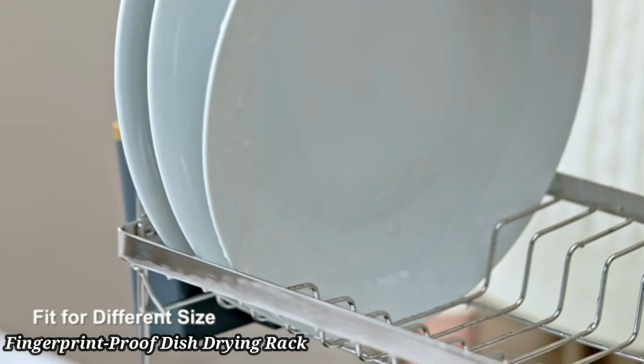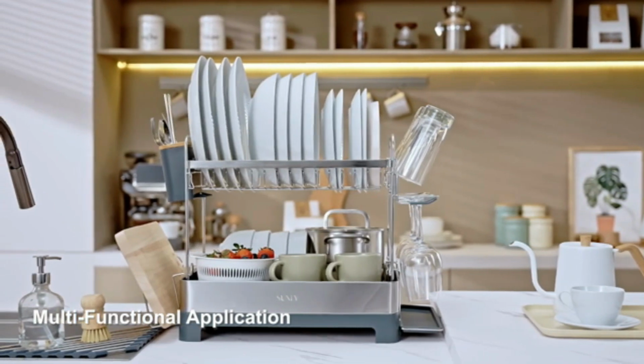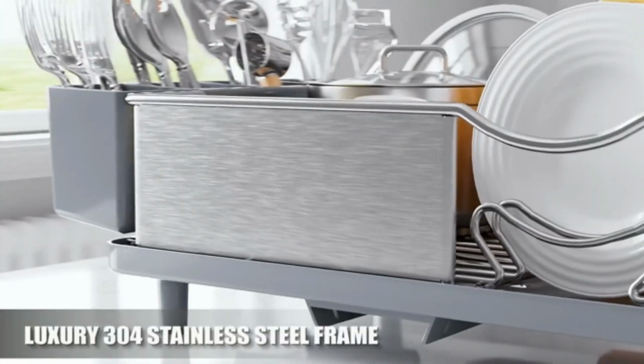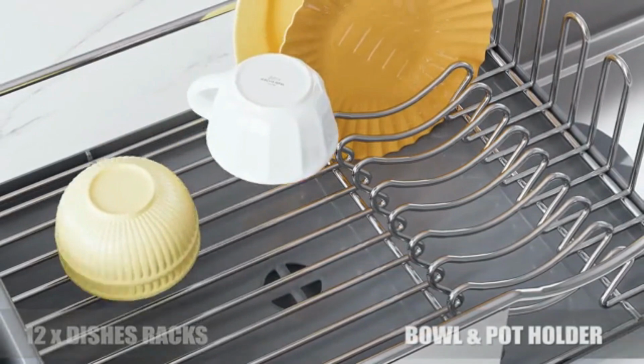Fingerprint-proof dish drying rack. The Happymas DSH103B Simple 20.5 fingerprint-proof stainless steel dish drying rack offers a sleek and durable solution for your kitchen. Made from fingerprint-proof stainless steel, it maintains a clean and polished look with minimal maintenance.